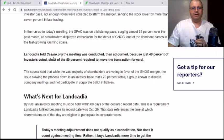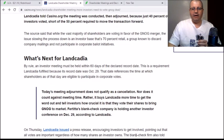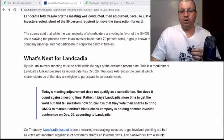So Landcadia told casino.org the meeting was conducted, then adjourned because just 40% of the investors voted, short of the 50% required to move the transaction forward. So we were like 10% short of the shareholder votes in order to get that. And I think that there's a lot of us new investors out there. And I do think, you wouldn't think that you would need to vote. I mean, a lot of investors are probably starting out in March like myself.